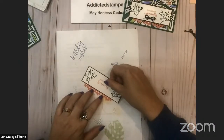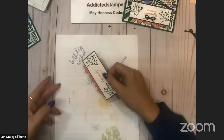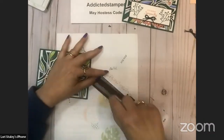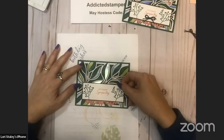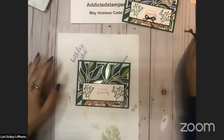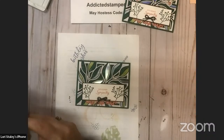And then we're going to center this behind to bring in a little bit more of the Calypso coral. This I'm going to mount flat, and we're going to pop up the little flowers that we're going to add. Here is my early espresso bow, and my blue dots back.